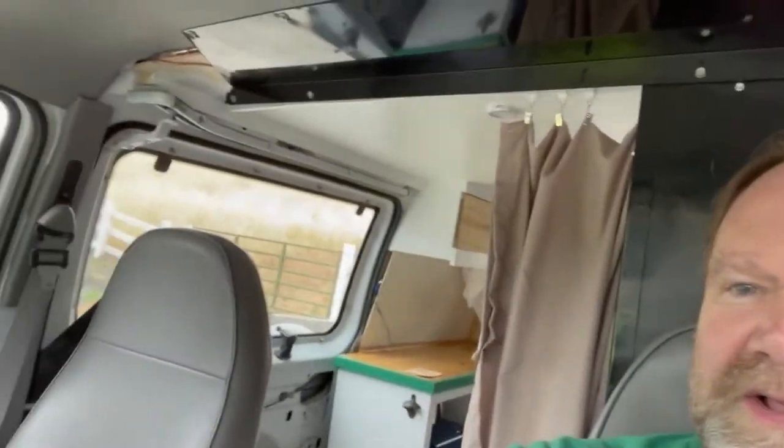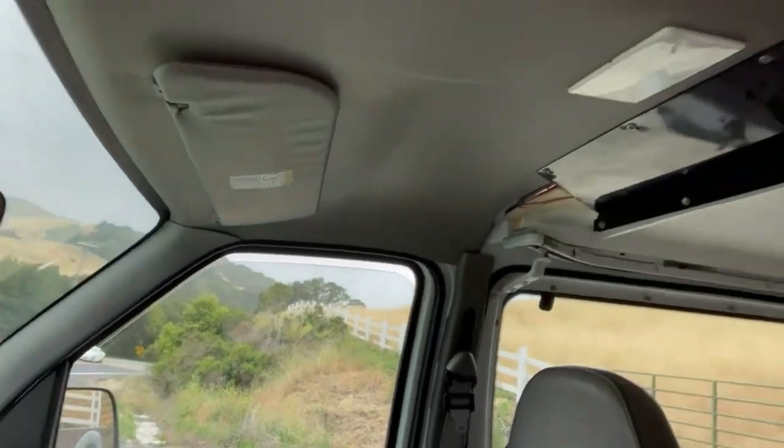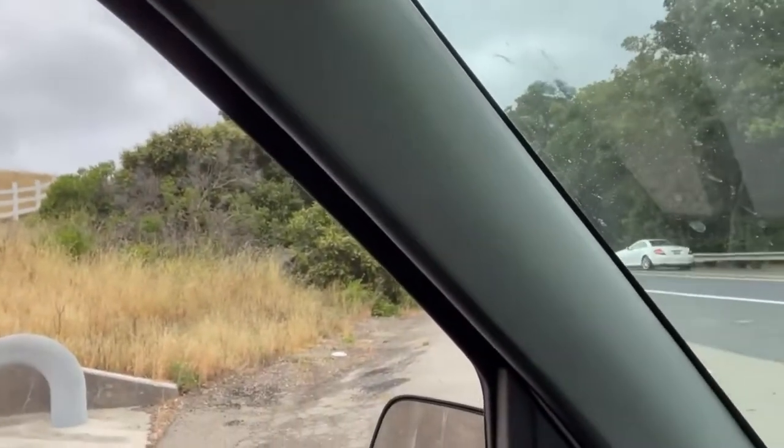Anyway, I'm all cleaned up and I'm back in the van. Just gotta carefully pull out. Anytime you're pulling out on the side of the road, you always wanna be very, very careful when you pull out, because cars can be coming at a high rate of speed. So I'm gonna take this nice and slow, and I'm off on the road.